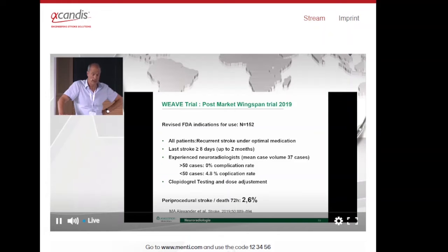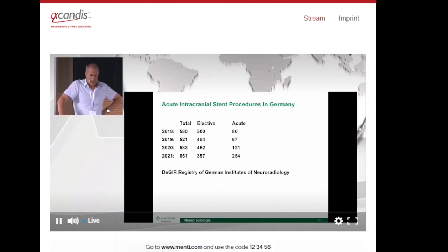Do they really still need the stent? Anyway, it's important to know these data. And what about the situation now? I don't know. I asked our registry.